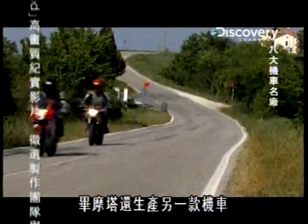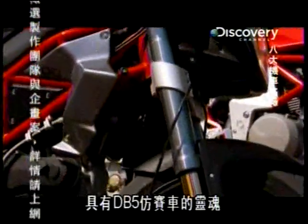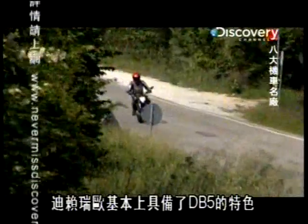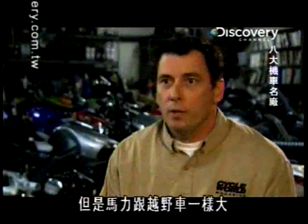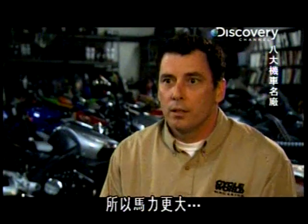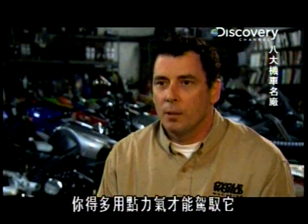There's one more bike in Bimota's lineup. It's called the Delirio. It has the soul of the DB5 sport bike, but its ride position is less severe. The Delirio delivers what the DB5 delivers in a more comfortable riding position, but you've got that position of power that you get from dirt bikes where you've got a little bit more leverage and comfort, and you kind of muscle around a little bit more.